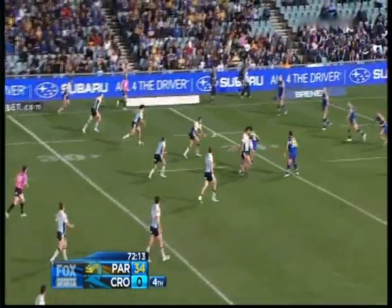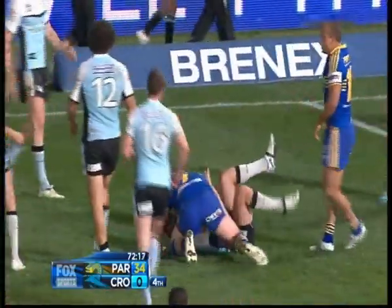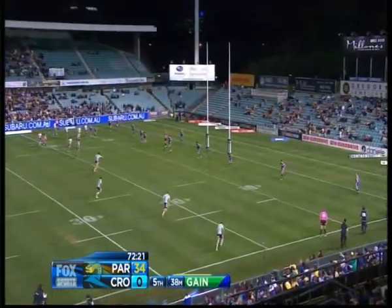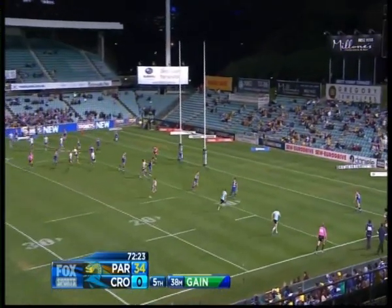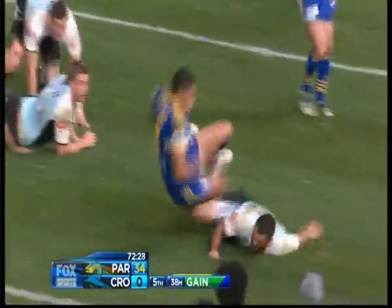Flanagan waits at dummy half. Goes to Graham. Nothing doing there. He's wrapped up comfortably right by Robson. Flanagan again. Goes to Morris on the last to put a kick in here for Mills. He had a chance to come up with it.